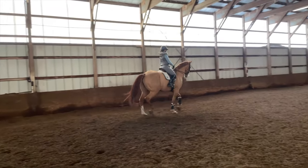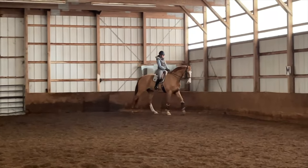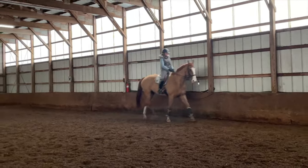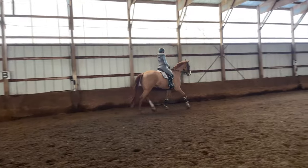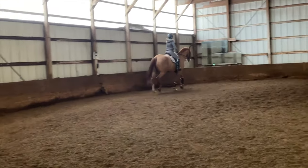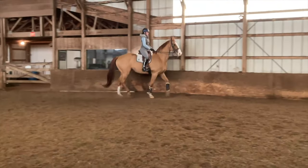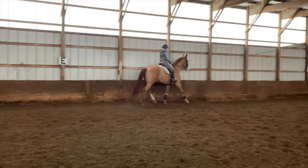The nice thing about this ride that we had is he wasn't pulling on me. That's where he had been, just dragging me. So honestly, I'd much rather have him hollow out for a couple strides and then go back instead of taking the bit and pulling me down, because he is way too big and way too strong of a horse for me to be able to ride him like that. It will tear up my shoulder, which I'm already going to physical therapy for.